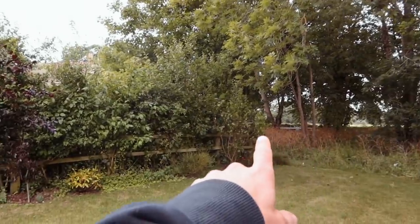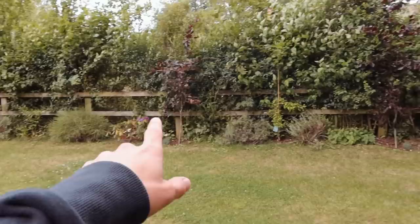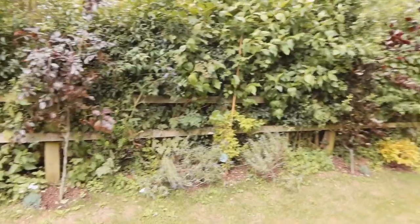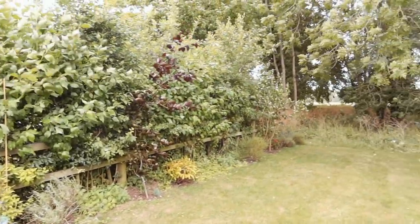I've been continuously watering this hedge line as well to try and keep these as alive as possible. And they've been getting battered about at the moment because it's very windy.